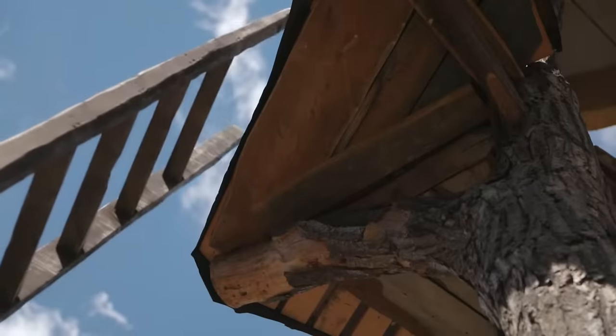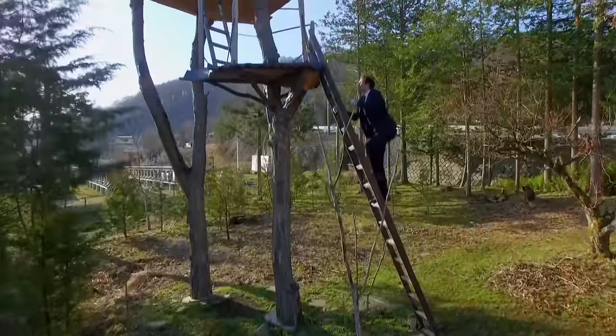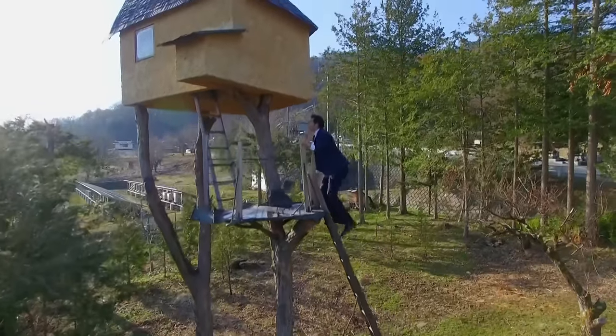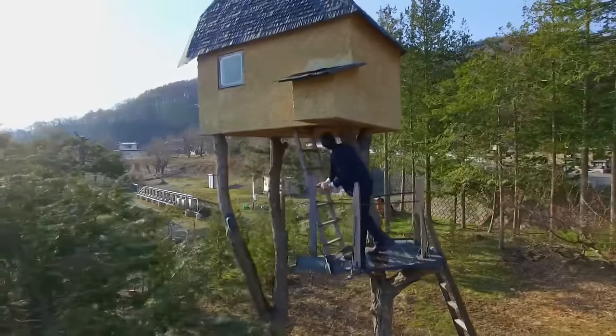But Fujimori has created a high-rise of his own. Though it looks like it was dreamed up by Lewis Carroll or Studio Ghibli. This is the Too High Tea House.